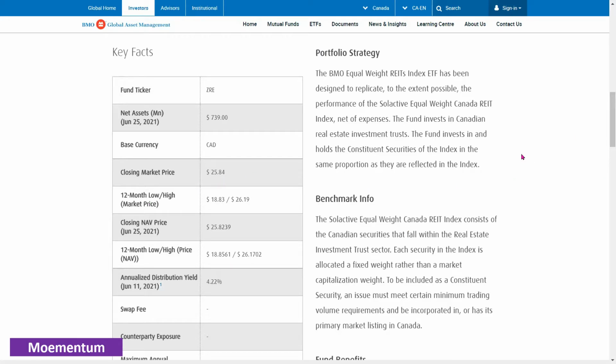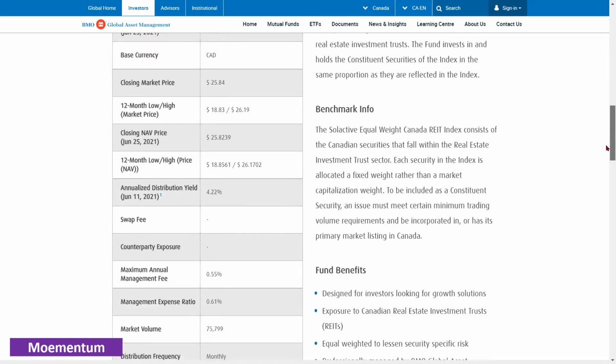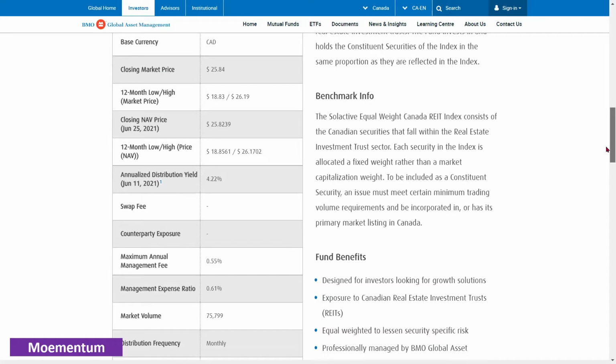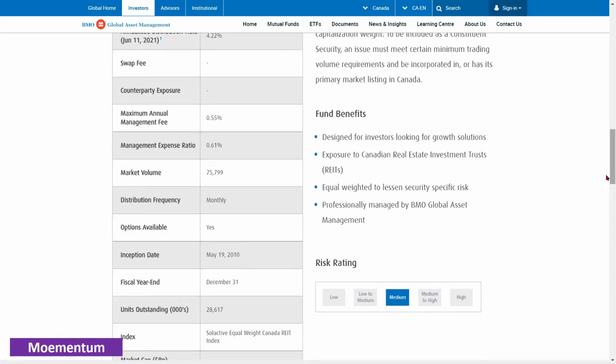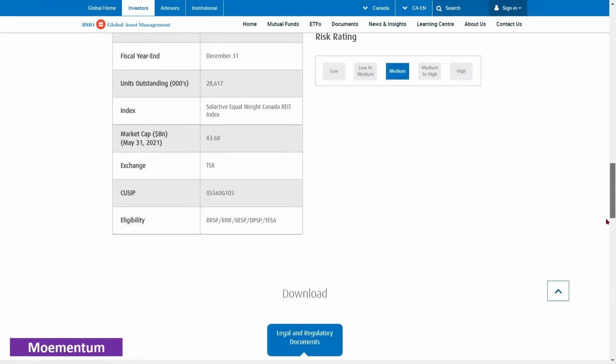You notice also the 52-week high and low price for this ETF. It is showing an overall annualized distribution yield of 4.22%. It has a management expense ratio of 0.61%, and it does pay its dividend on a monthly basis. It does also have a risk rating of medium.